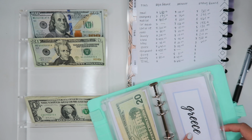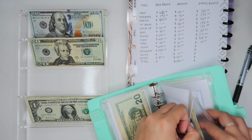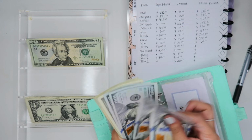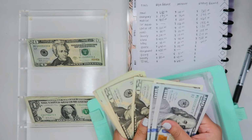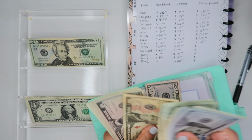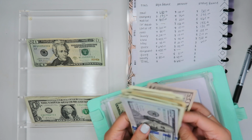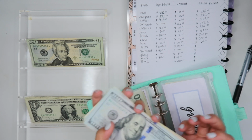All right, the next fund we have is Greece. Greece always gets $100 as well. So we have a lot of money in here. This is probably my biggest sinking fund, this and travel. So Greece has 100, 200, 300, 400, 500. Let's put that down. 500, 520, 540, 560, 580, 600, 620, 640, 660, 680, 690, 695, 696, 697, 698, 699, $750. So we have $750 in Greece, which is awesome.